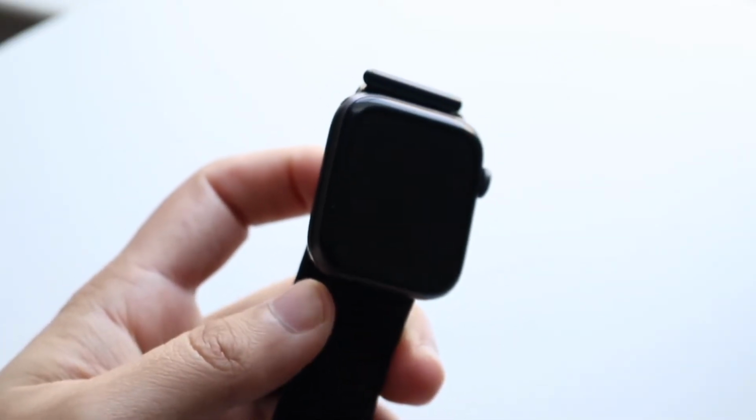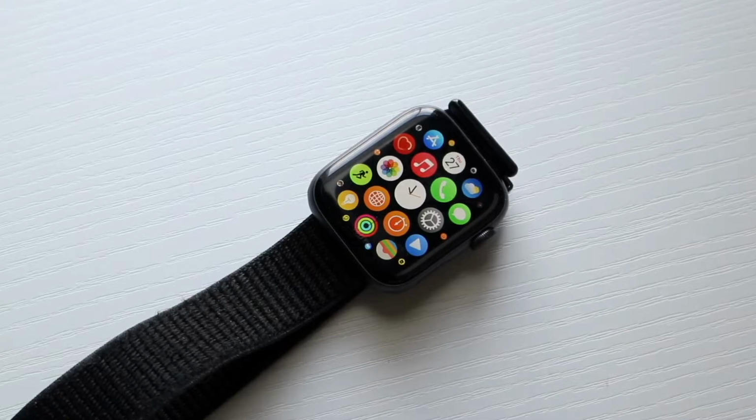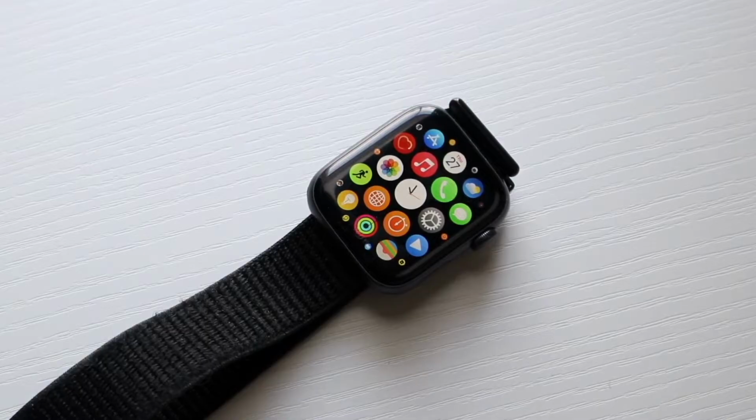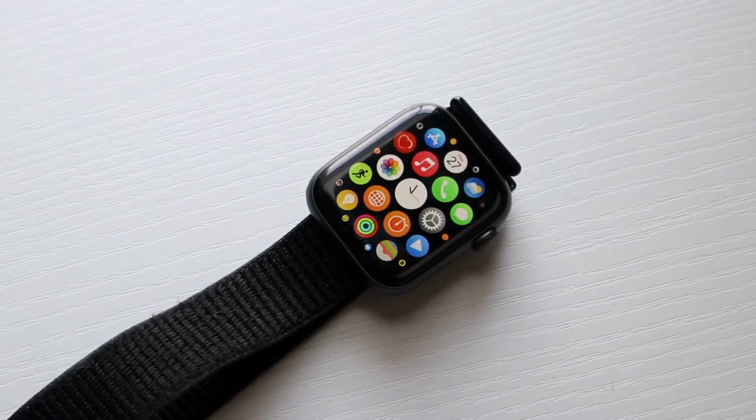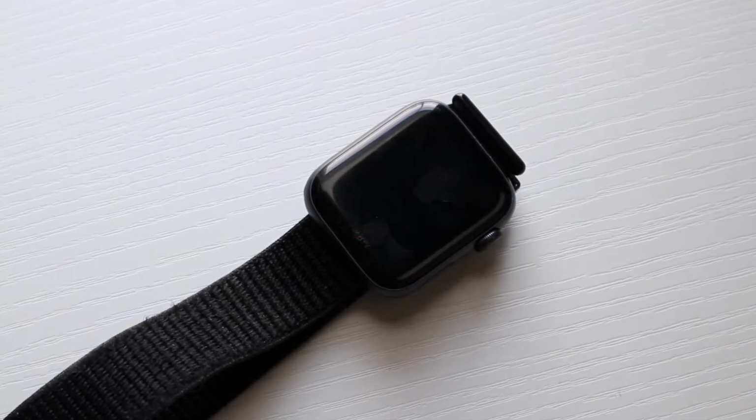I honestly think if I gave the average person a certified refurbished Apple Watch and a brand new Apple Watch, they would not be able to tell the differences. And definitely these certified Apple Watches are probably better deals overall than even a used Apple Watch in some cases, but especially a brand new Apple Watch, if you have the ability of buying one.